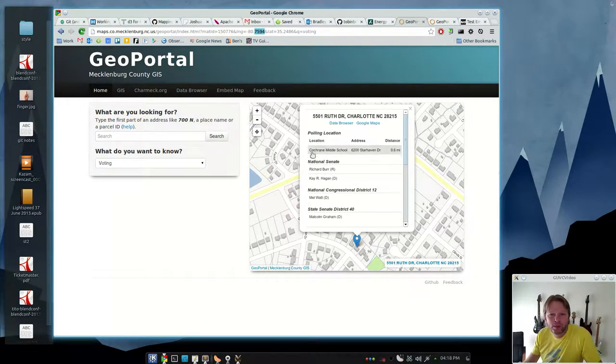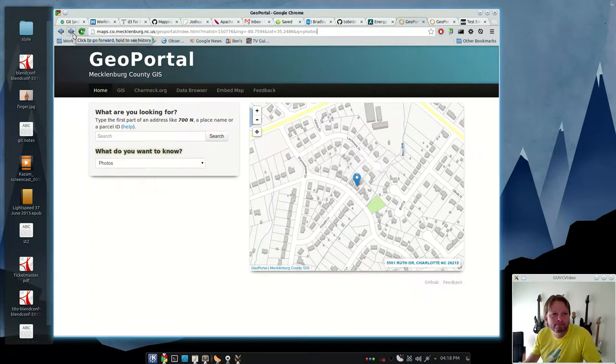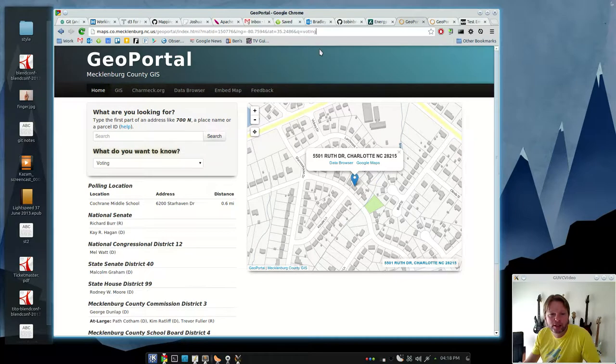So we can do stuff like go backwards and forwards based on our history, locations, and what you wanted to know. And that's really awesome. Besides the history, it allows for deep linking into the site. If I just refresh this page, it goes straight back to that location and voting, which is what we had selected. That's really about it, the core functionality.